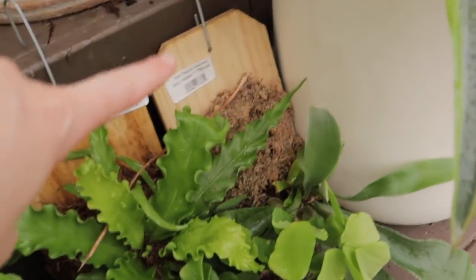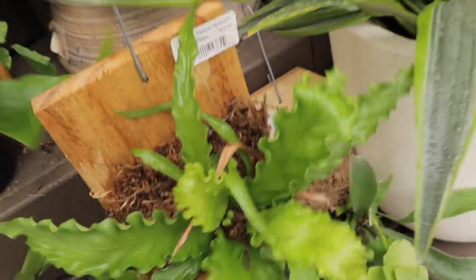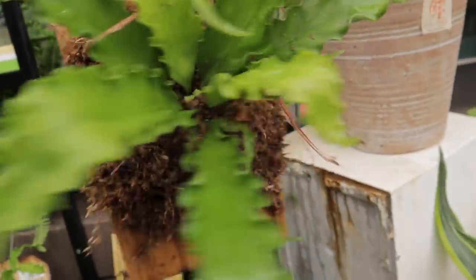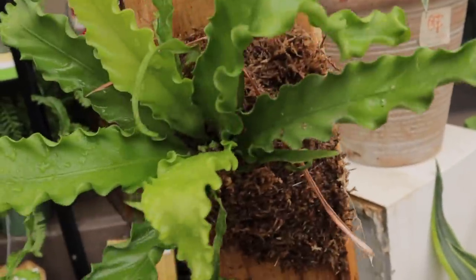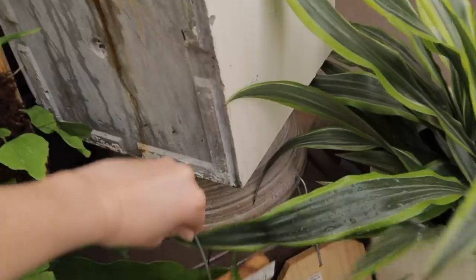They have these mounted staghorns for $24.99, but then they also have these mounted ferns that might be crispy wave, but isn't that neat? I love that. Oh, that's really, really pretty to have mounted on your wall. $24.99 is a good price on that.